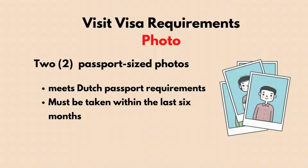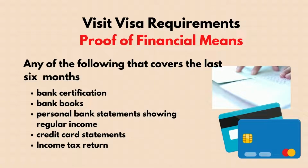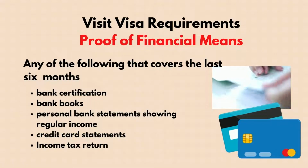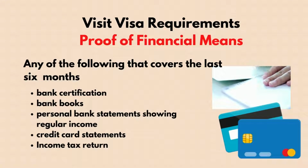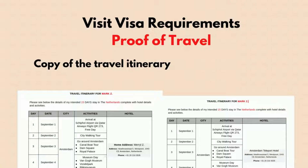You would also need 2 passport size photos which meet the Dutch passport requirements, and these photos must be taken within the last 6 months. For the proof of financial means, you can provide any of the following, and it must cover the last 6 months. Your bank certification, bank books, personal bank statements showing your regular income, credit card statements, and your income tax return. You must also supply proof of your travel.